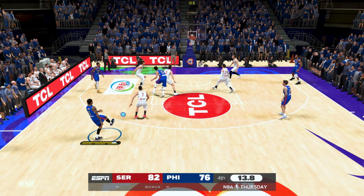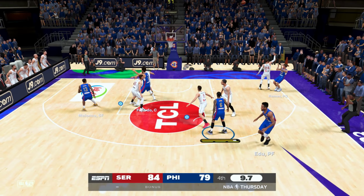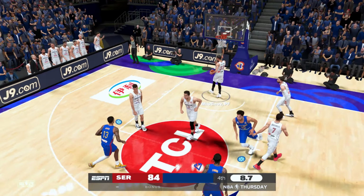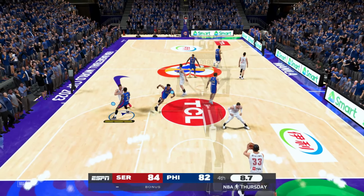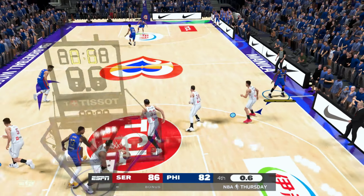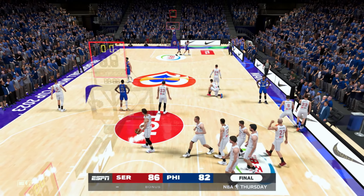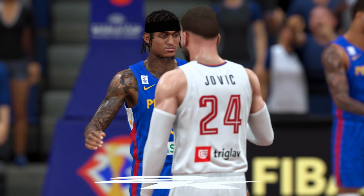Clarkson for three. Cash. That's a three-point. What a beautiful shot. Oh, he buries it from outside. Ramos. 8 seconds left in the fourth. That one is off. And so it's a victory for the road team in this one. The game. This was a hard one.